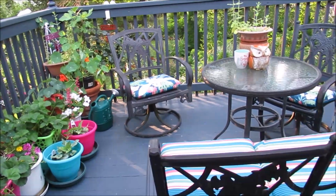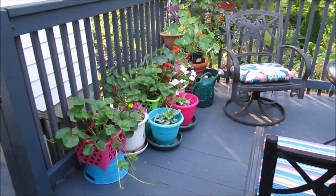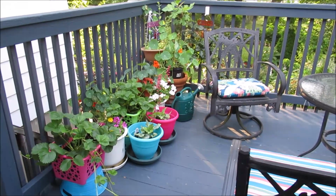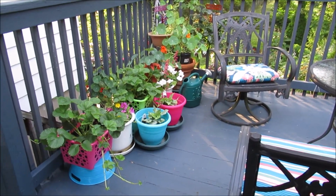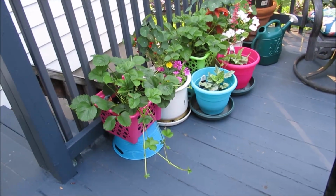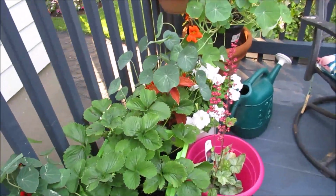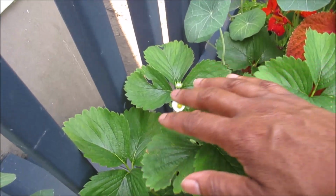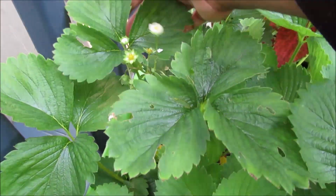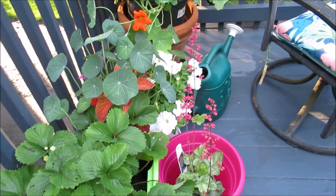And here on the deck, I've added cushions. And I also have added some new plantings. These two heucheras in the container, increasing my container garden. If you have been following me, you know that I planted strawberries in these containers. And I have something to show you. Here in this container, I'm starting to develop strawberries. Not me, but the plant. I will be eating strawberries real soon.